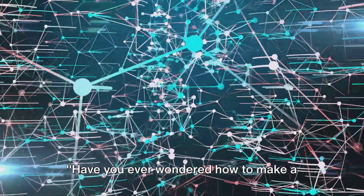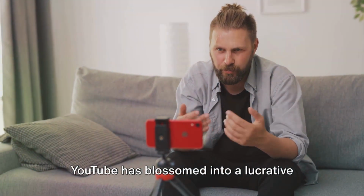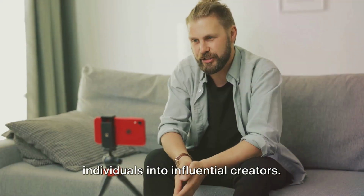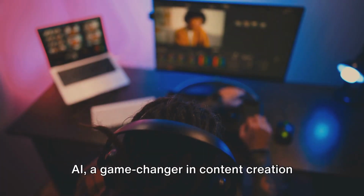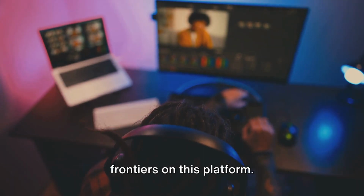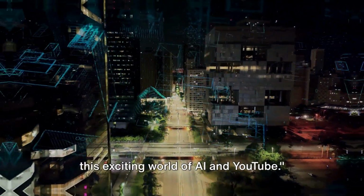Have you ever wondered how to make a whopping $10,000 a month on YouTube using AI? Well, you're not alone. YouTube has blossomed into a lucrative platform, transforming everyday individuals into influential creators. Now imagine coupling this potential with the power of artificial intelligence. AI, a game changer in content creation and monetization, has opened up new frontiers on this platform. Intriguing, isn't it? Let's dive into this exciting world of AI and YouTube.